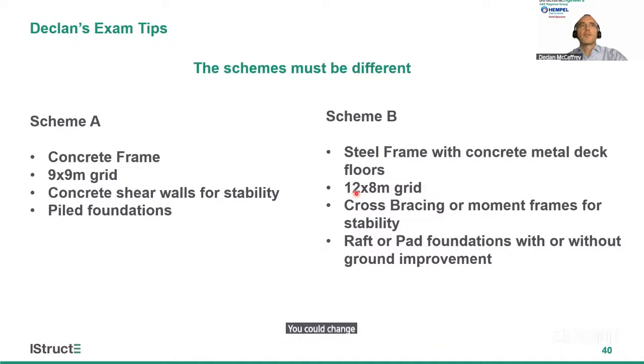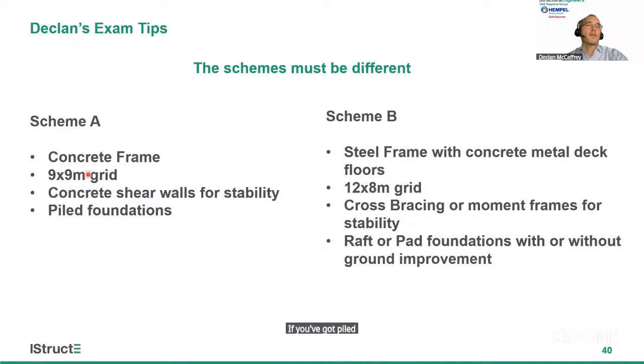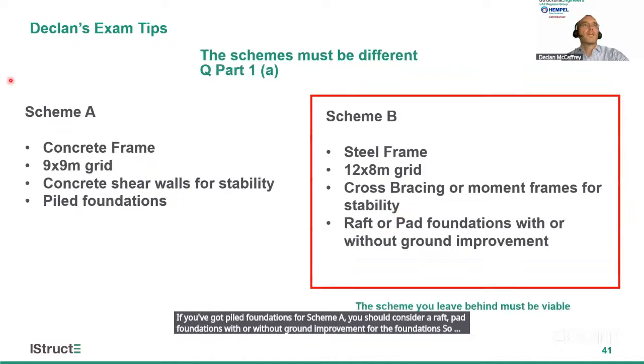You could change the grid from 9 by 9 to 12 by 8. Instead of having shear walls for stability, in your scheme B, you could have cross bracing or moment frames for stability. If you've got piled foundations for scheme A, you should consider a raft, or pad foundations with or without ground improvement for the foundations. So these two schemes can be considered very different, and you would gain good marks by doing that.